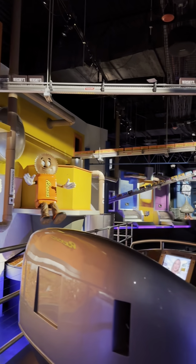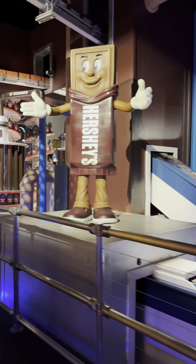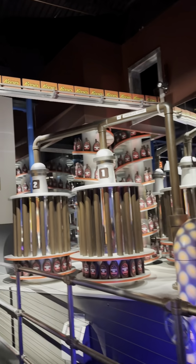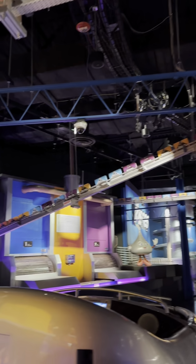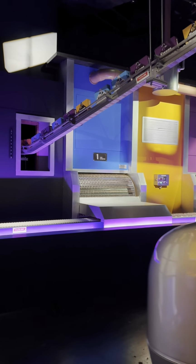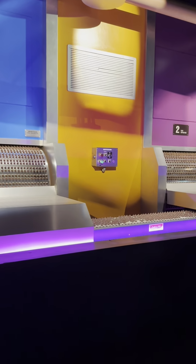Wow. All of that fresh, delicious Hershey's chocolate goodness is finally ready to be packaged. Like Hershey's milk chocolate, special dark box. Hey, don't forget about Reese's peanut butter cups, my personal favorite. Everyone has a favorite. Hello. Mine are Hershey's Kisses chocolate. Oh, thanks, Alex. That's so sweet.